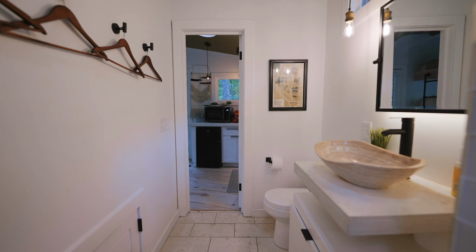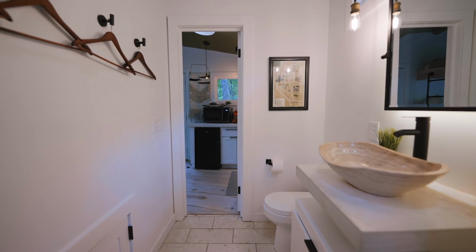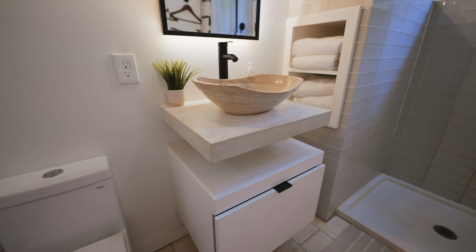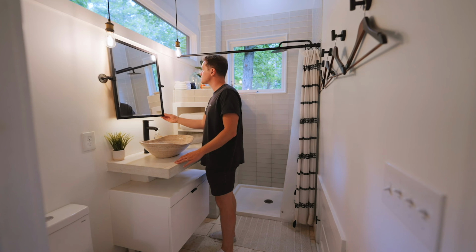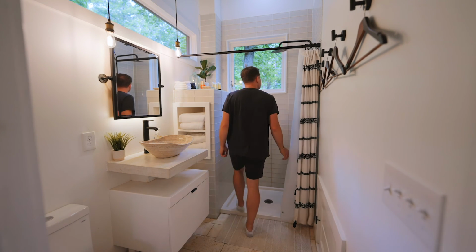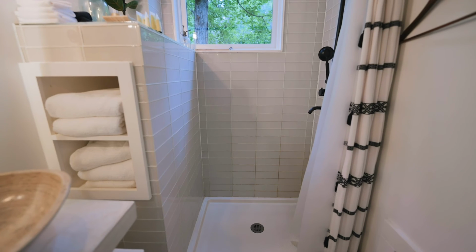You open it up and this is a really large bathroom. You got your toilet, you got your vanity next to that, which the countertop matches the same in the kitchen, a really cool mirror and some hanging lights. The lighting options in here are awesome. And then your shower up on this wall, which is pretty unique.